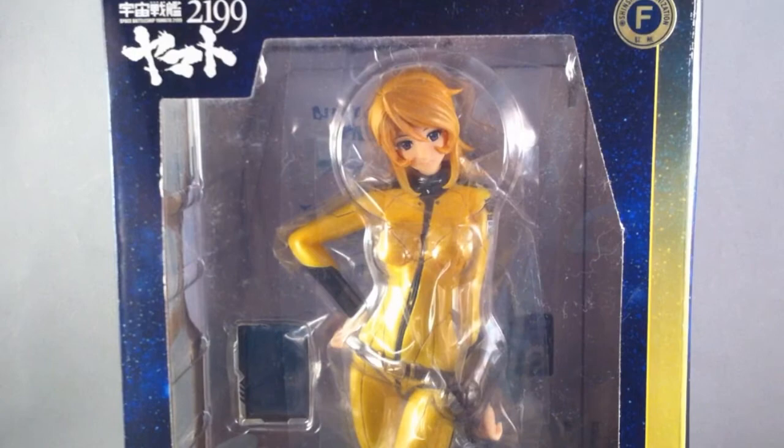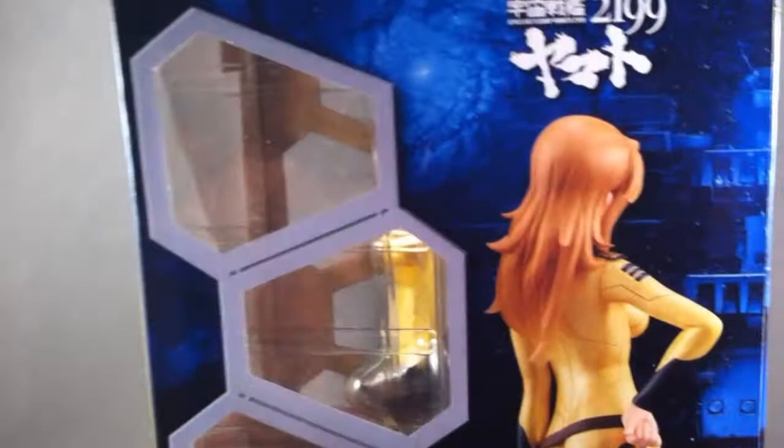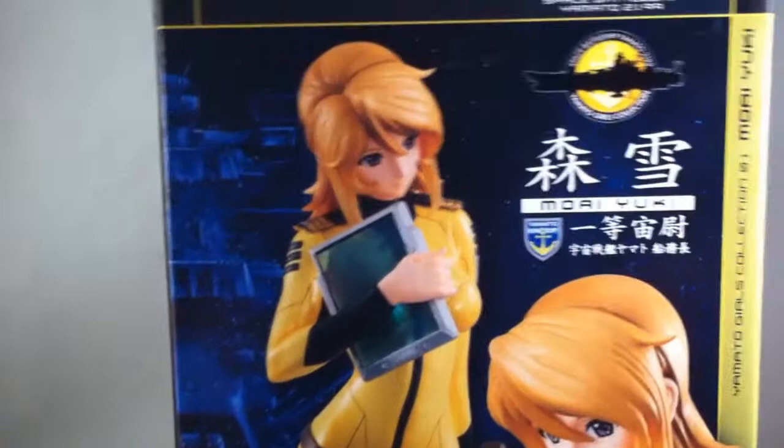Anyways, there's the front of the box. The side. And the back of the box.